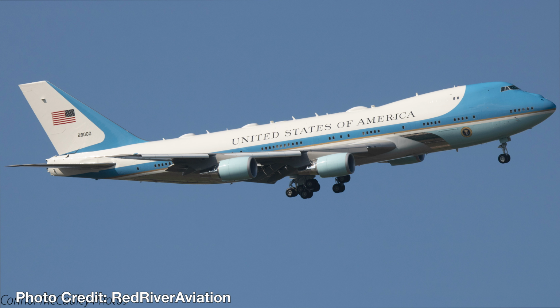All right, so next up, we have some pictures by my friend RedRiverAviation. He had the opportunity of seeing Air Force One coming in to land on the 20th of June 2020 at Tulsa International Airport. That was for the first Trump rally in several months.